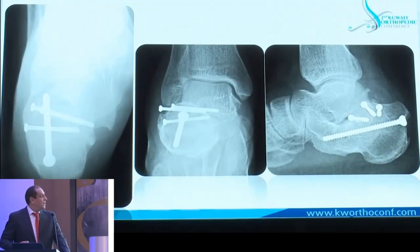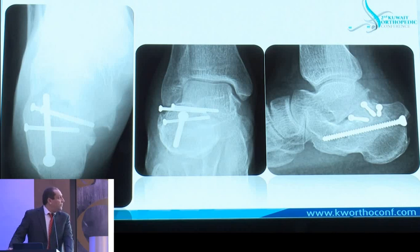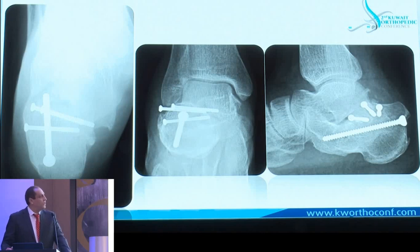Another case: the patient has subfibular impingement with lateral wall blowout, with peroneal tendonitis, prominent screws, and no articular reduction. The talar declination angle is not restored. The patient has anterior ankle impingement, lateral ankle impingement, and difficulty with shoe wear.